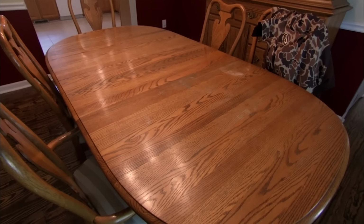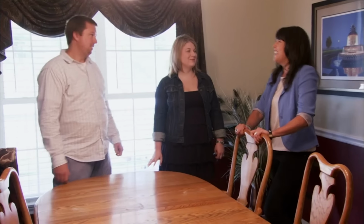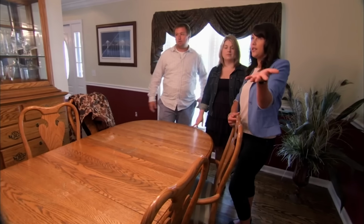It's quite funny, that room's quite modern, and then this room is very traditional. His mom helped him decorate. I got an A for effort, but... An A for effort? I don't know about for design. No, it's really great to have a formal dining room. Buyers love them. It's a great size, and it leads straight onto the kitchen.